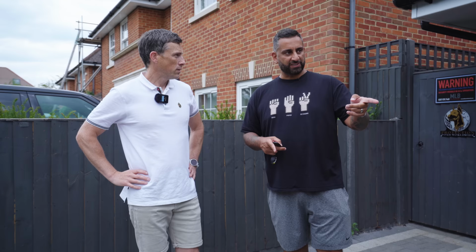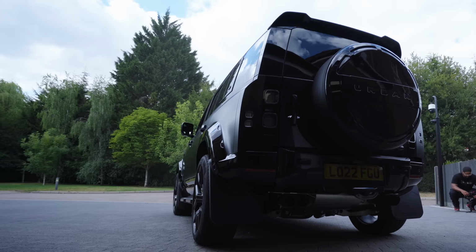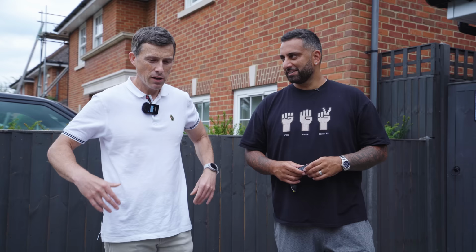But you know about cars. What's longer, a Sport SVR or a Defender 110? I'd say Defender 110 with the spare wheel on the back. Okay, without the spare wheel. Oh, God, probably similar. But I don't just have all these stats in my head.